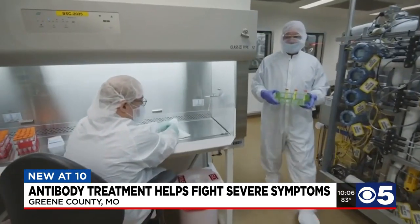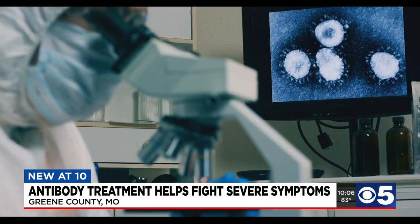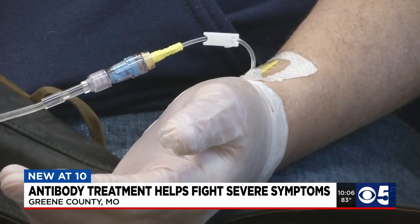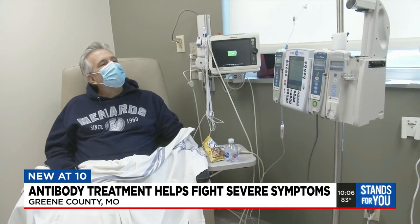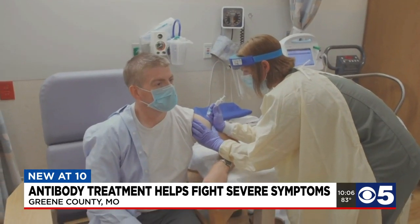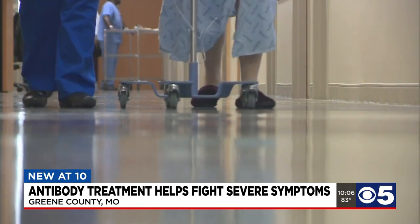Previous trials across the nation show patients respond to these lab-created antibodies. It's a miracle treatment. It takes hours of prep and infusion through an IV to get the engineered antibodies, but many patients in hospitals say this works. I just feel like I got better faster. All right, I feel hope. Trials show patients recover quicker and potentially avoid being hospitalized.